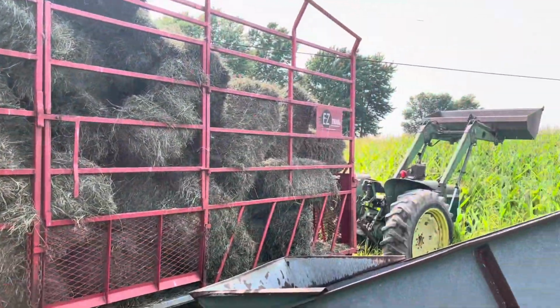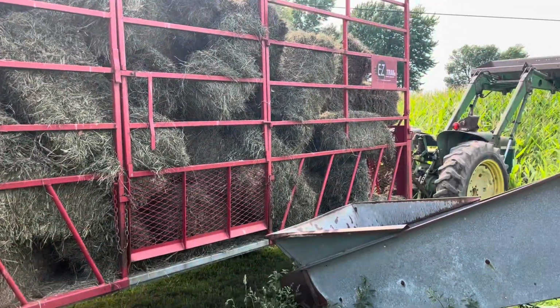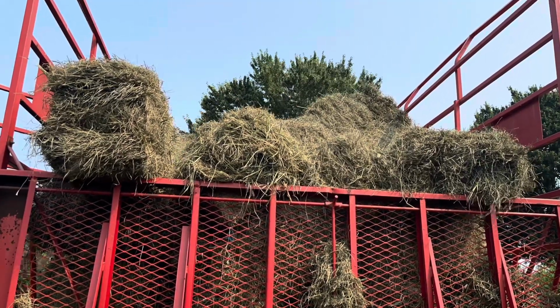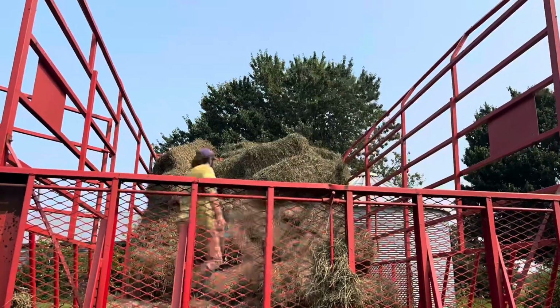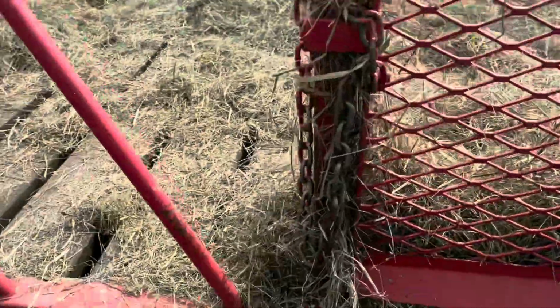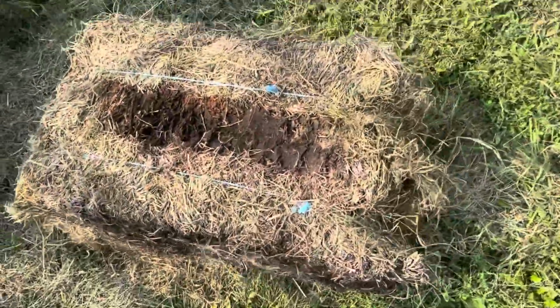Got the first load here that I showed it filling. I ended up grabbing the 2440, so I'm going to probably put this on time lapse and unload it. I don't know how well you can see on that time lapse, but we got it. I don't know why it's doing that. Oh, that could be why. Got a bunch of hay in there. But we got this one unloaded. There's like the first bale that came out. That's not going in the hay mow.